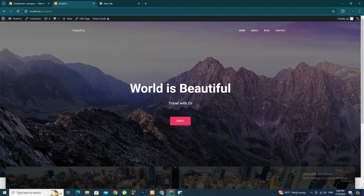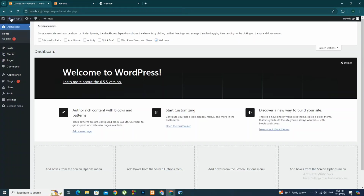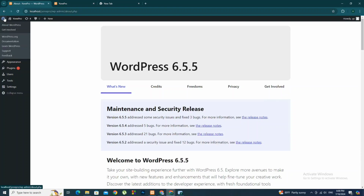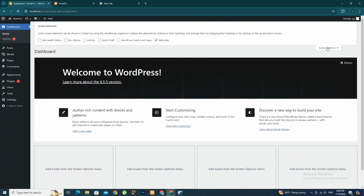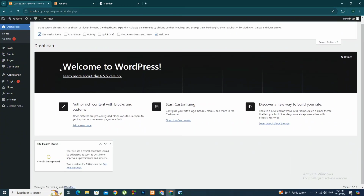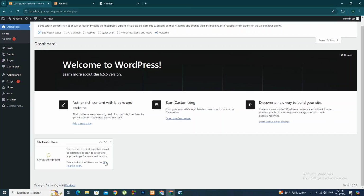Feature number 1, Site Health Check. First up, we have the Site Health Check. This built-in tool is like a personal trainer for your website. It monitors your site's performance and security, giving you recommendations on how to improve. Just head over to your WordPress dashboard and click on Screen Options in the top right corner. Now click on Site Health Status. This will provide your site status and recommend the things you should do to protect your site.